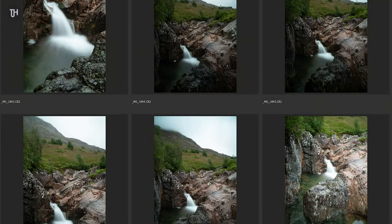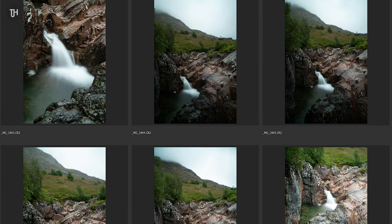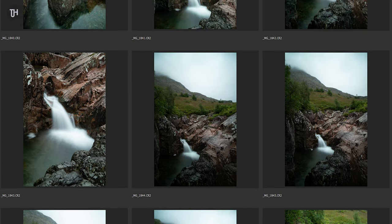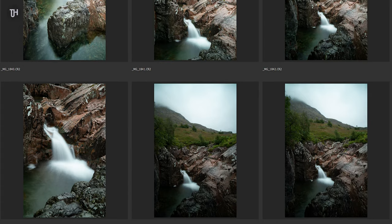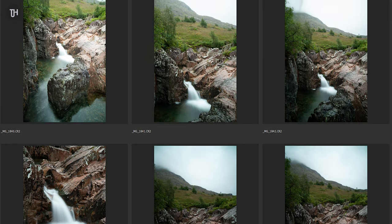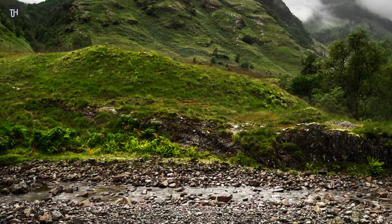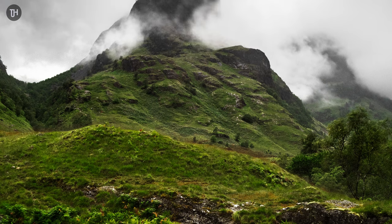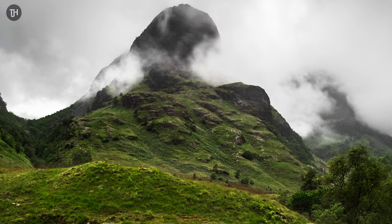The waterfalls weren't that impressive, and my photos were even less impressive of the flowing water here. Just really weren't that good, so I didn't end up editing any of these. However, I did get another two shots, which I thought were okay. This one is of the Three Sisters. This is the middle sister, and there was a lovely moody sky.